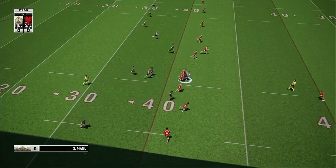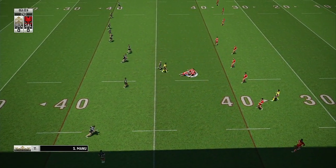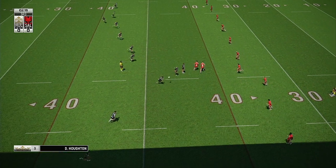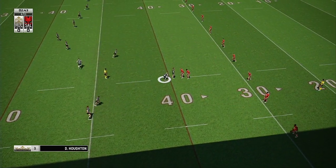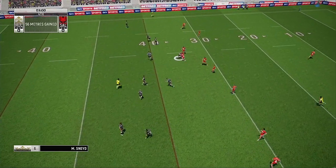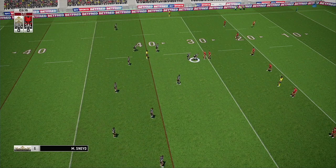Manu batters his way through that tackle. He's got momentum. He's held there. Three. Hands away. Shows us his pace now. Receives the pass. Rounded up on the 40-metre line. Still a couple of tackles up their sleeve here. Hill. Just one to go in the set.